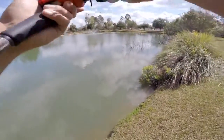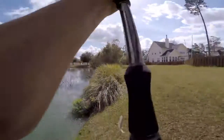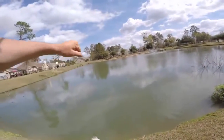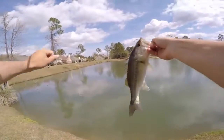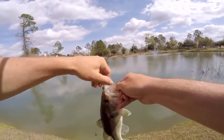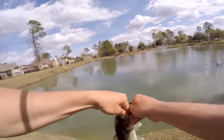Whoa. Oh, he's running with me. Look at this. Yep. Finally. Hey. Finally. She's got one. I got one. We just doubled up across the pond. God, he hammered that thing. I didn't bring any extra worms over here, of course. I'll have to run and grab some.